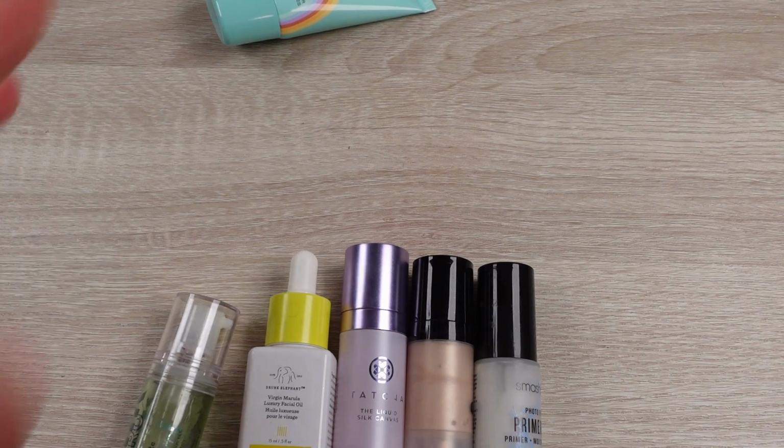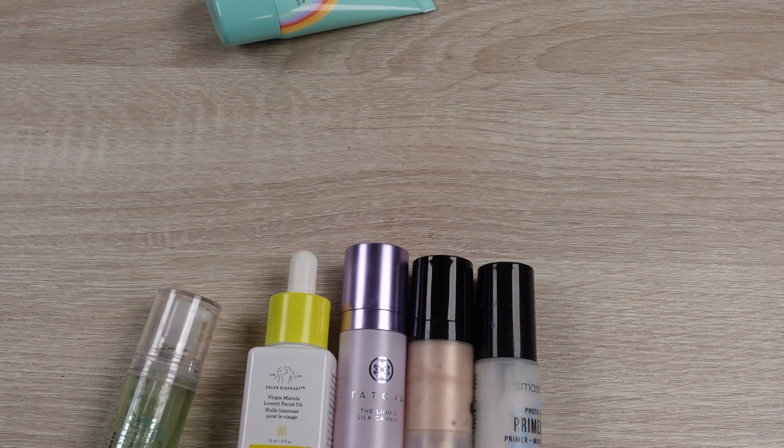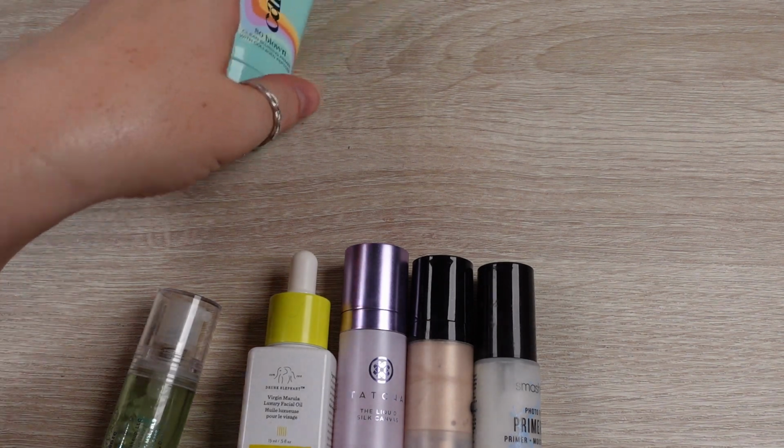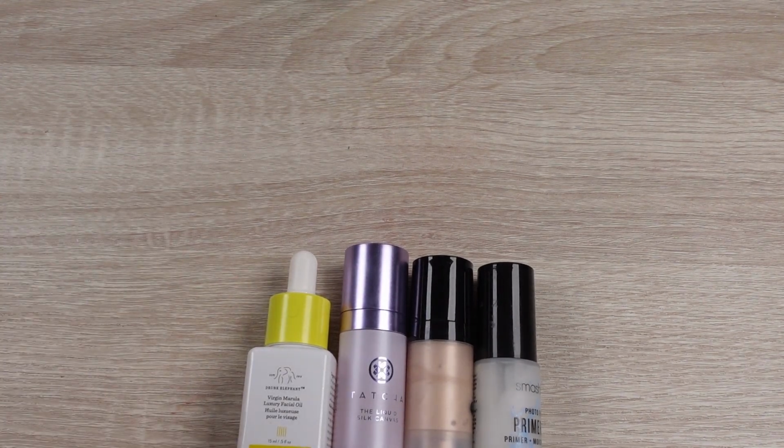I don't reach for primers that often, not anymore. I feel like I used to. I feel like I go straight into foundation so much because I'm rushing. But man, if you're looking for a blurring primer, I have been really enjoying all the stuff from Calibre.